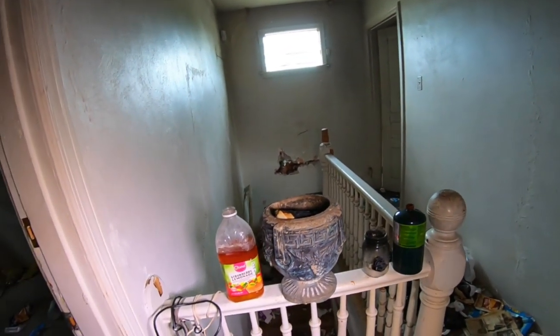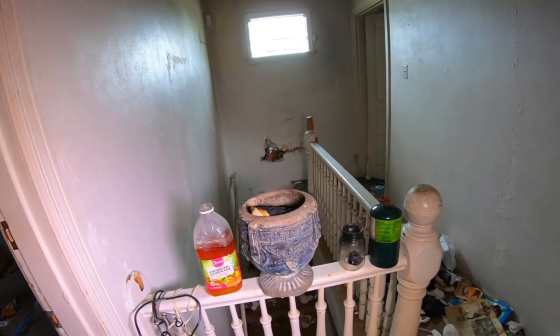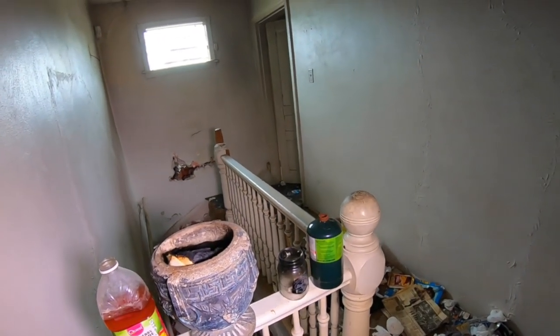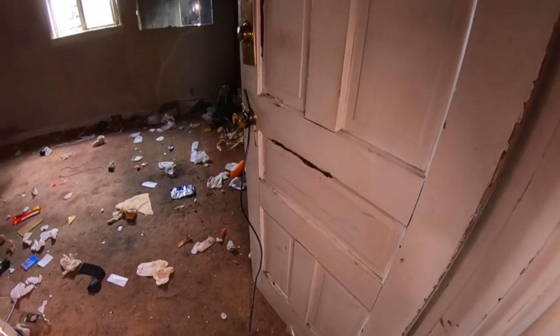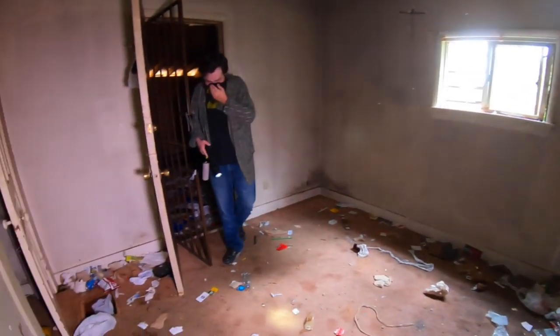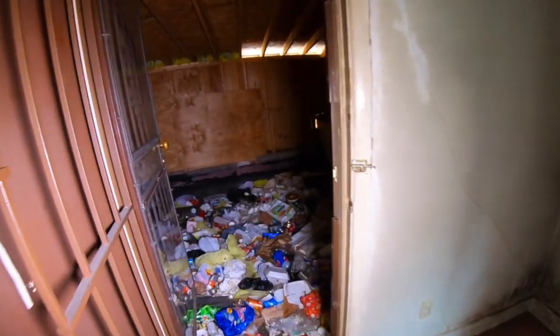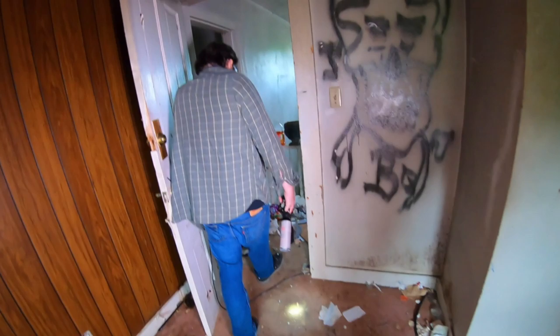So, I don't know about you guys, but this looks like somebody tied ropes up where they would either knock these off and they would hit people if they were coming up the stairs. Definitely looks like a booby trap. Oh my god. Okay, we should probably just get out of here. Okay. I got close enough.